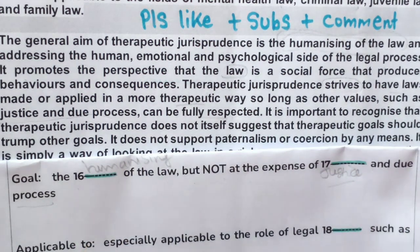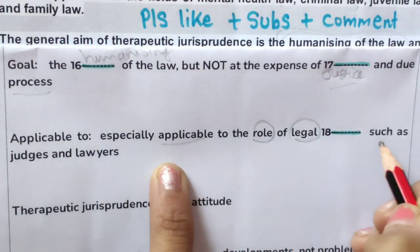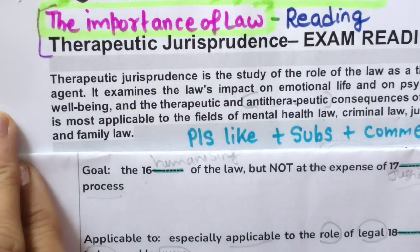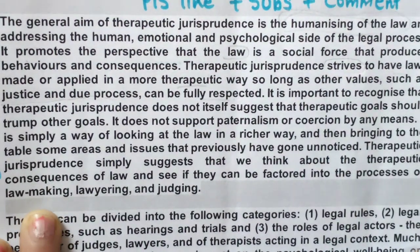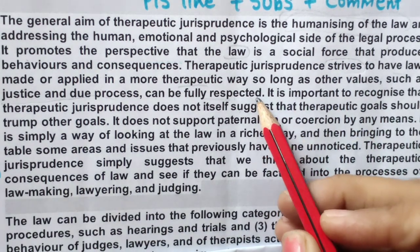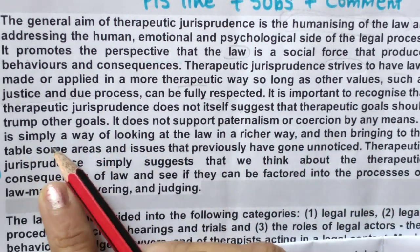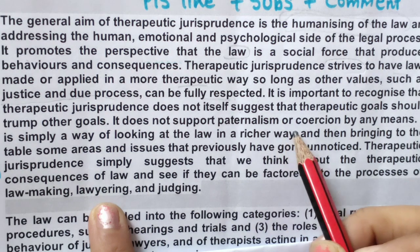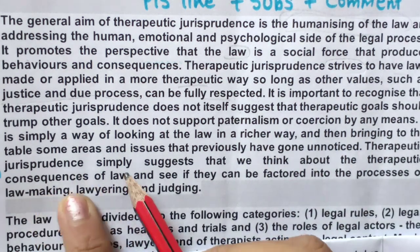Okay, justice. Now the next number is 18, especially applicable to the role of legal actors such as judges and lawyers. Now my keywords are judges and lawyers. Okay, let's find the keywords. Judges and lawyers. In this paragraph you can also find it with me. After the 17th question location we will get the 18th. In actual reading you also have to read like that, don't try to understand each and every word, because this is your reading test, not a speaking test. You need to find answers.